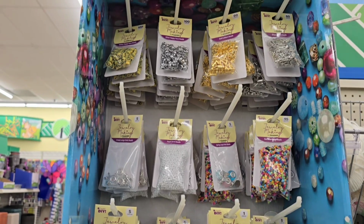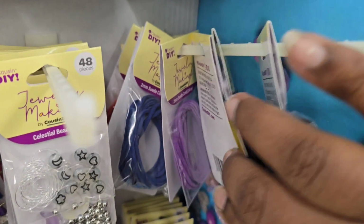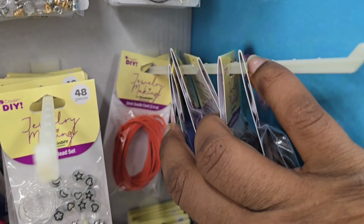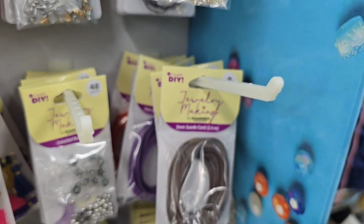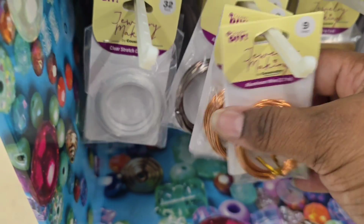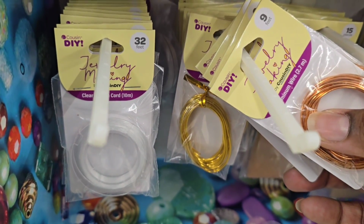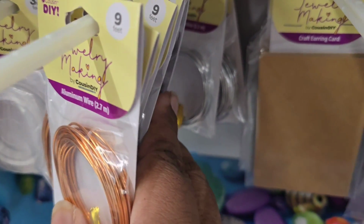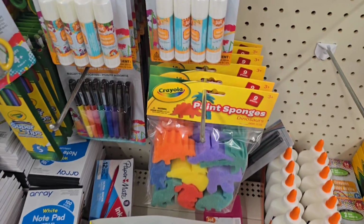Now, I did want to take a closer look at some of these, like this cording. I wanted to show that not only is it available in brown, but they have yellow, purple, blue, green, orange. So they did have multiple colors of the different cording that you can use in this collection. So it's not only the one that's up front, they have more behind it. Now, if you like crafting with wire on your jewelry, they have copper, they have kind of like a muted tin silver, they have some bright gold there, and then hanging out in the back, they do have just your standard light color silver. So that's definitely a great deal for all of this assortment.